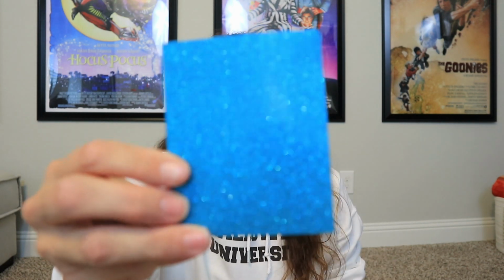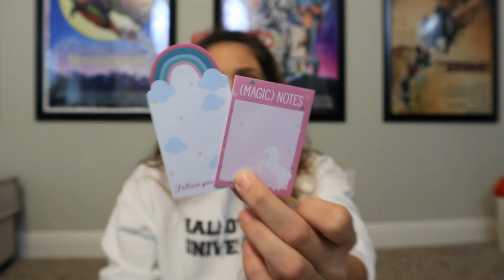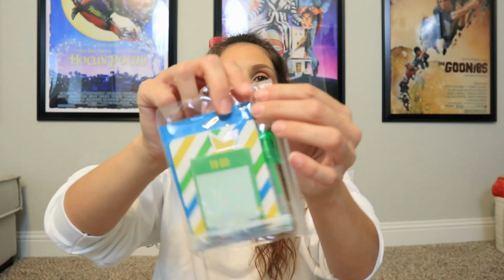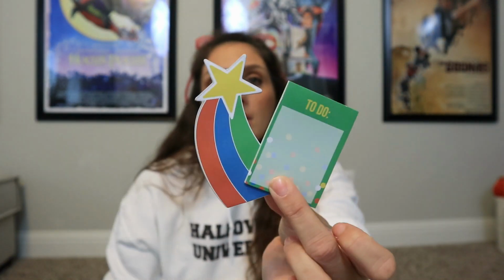the sticky notes, and let's open these up pretty quickly, see if I can do that. Here's the notebook, and then here are the 2 sticky notes. Pretty darn adorable, and this one comes with a pink gel pen. The next one has a green look to it, so the green gel pen. Here's the notebook, and then the sticky notes.